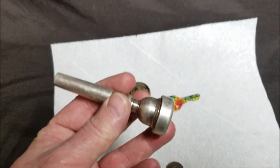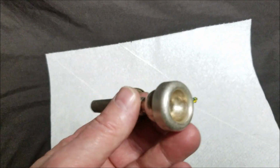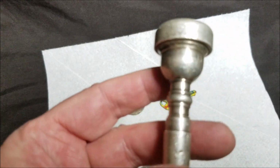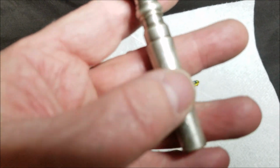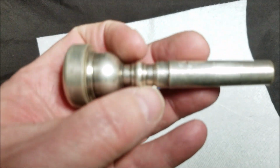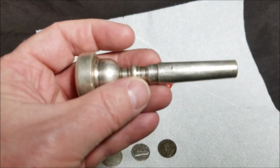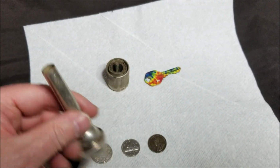Look at this. This is a silver-plated trumpet mouthpiece. Who knows how old that is? I certainly don't. It has a little bit of writing on it, but nothing significant, just the manufacturer. Who knows how long that goes back, or who lost it, or what the circumstances were, but that's what it is, a trumpet mouthpiece.